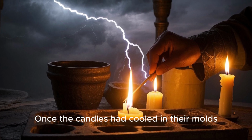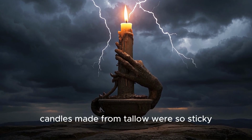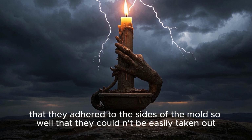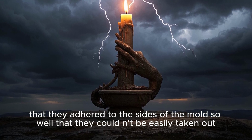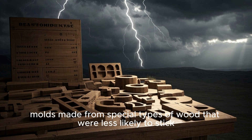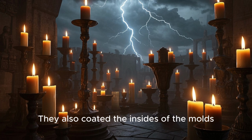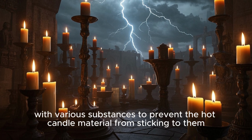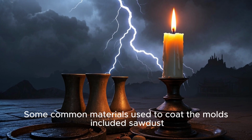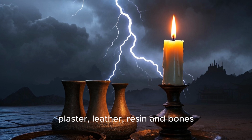Once the candles had cooled in their molds, they needed to be removed. The problem was, candles made from tallow were so sticky that they adhered to the sides of the mold so well that they couldn't be easily taken out. To solve this problem, medieval candle makers used molds made from special types of wood that were less likely to stick. They also coated the insides of the molds with various substances to prevent the hot candle material from sticking to them. Some common materials used to coat the molds included sawdust, plaster, leather, resin, and bones.